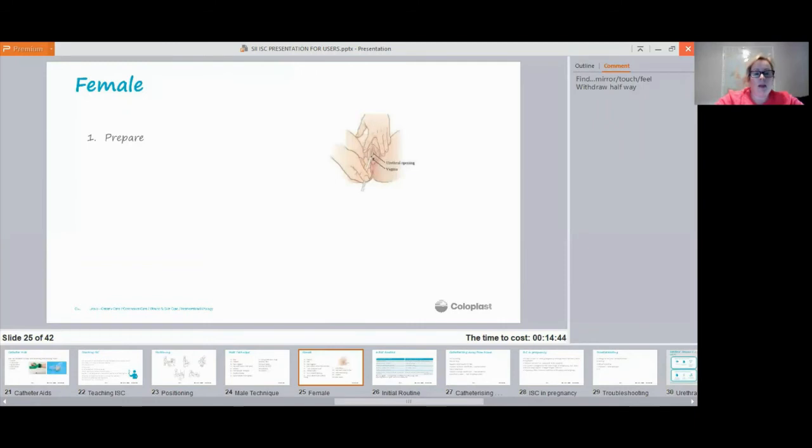Female catheter, the same again. If you were teaching a patient, you would always get them to empty their bladder first. But if you're an established ISC user and you don't void at all, it's important then that you clean from front to back. Obviously, first of all, wash your hands. Get into a position that's comfortable for you to perform your catheterization.